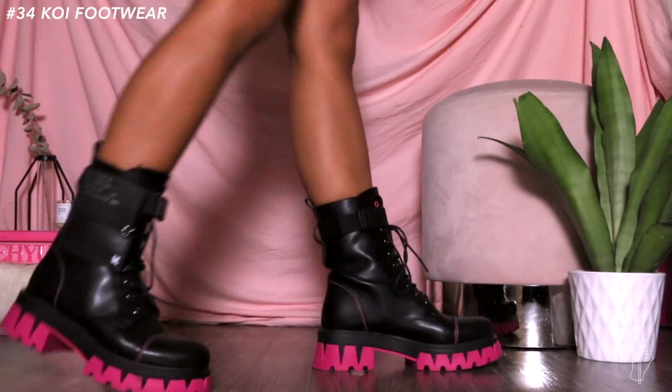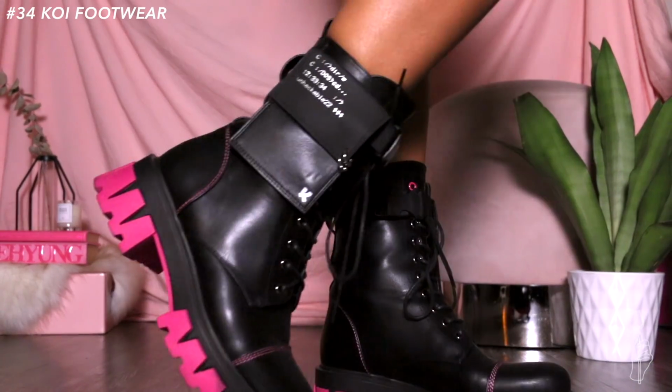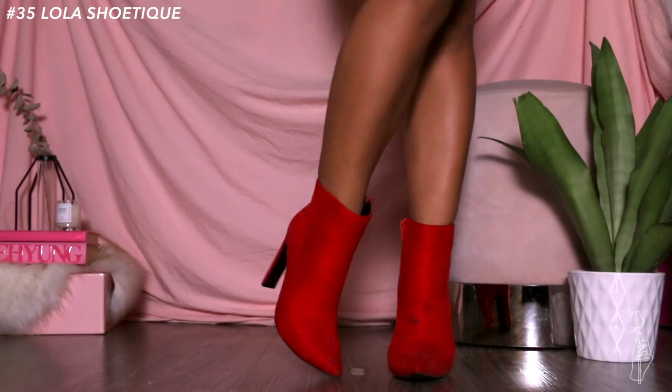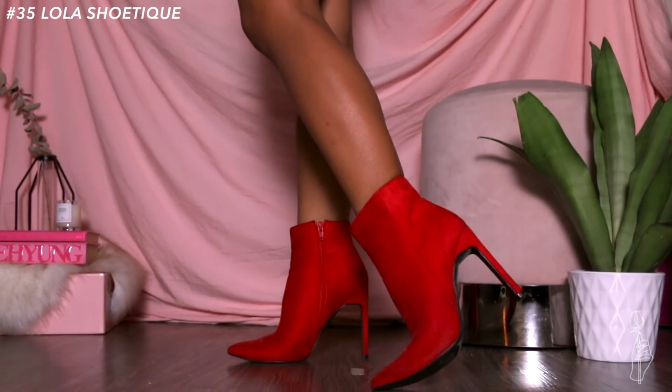So the last pair of black short boots that I have are these ones from Koi Footwear. They're really cool because they have this strap pocket thing, which is very interesting. I also have these plain red booties from my Halloween costume when I was a Cheetos bag. Haven't used them since, but you just never know when you're gonna need red booties. That's just the most terrible excuse ever to keep an item in your closet. I should learn from that.